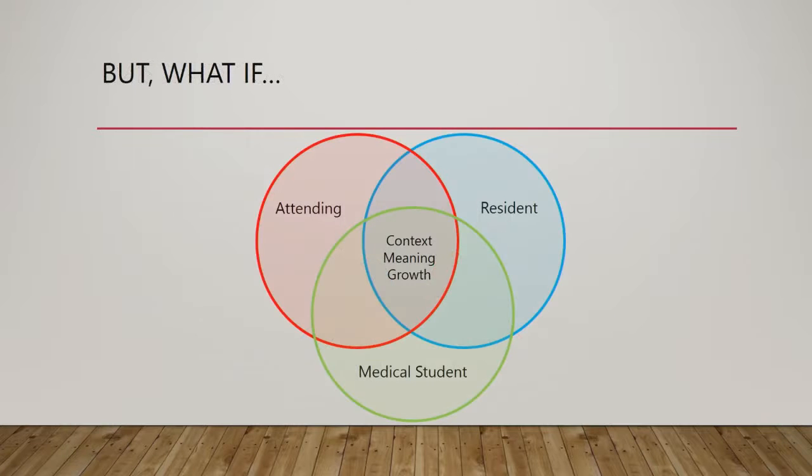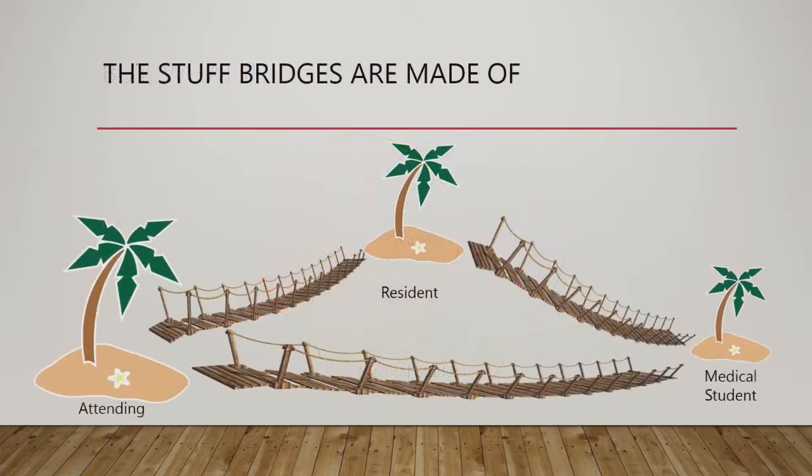So what if this was our educational paradigm? What if this is what the EMIG became? What if it was a grouping of the attending, the resident, the medical student, all coming together to increase the educational yield for everybody involved, to combine into context, meaning, and growth for everybody. And instead of a linear progression, it was more buckets. What if instead of islands, we built bridges between those islands.